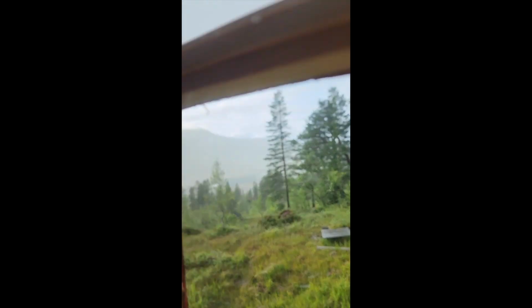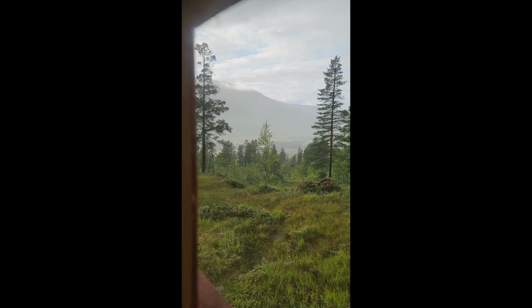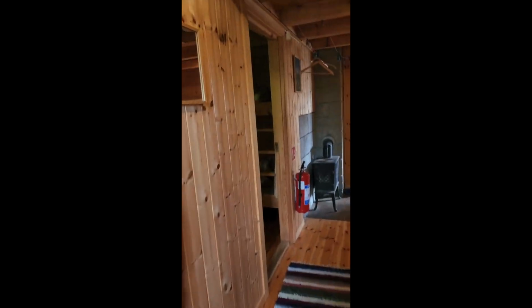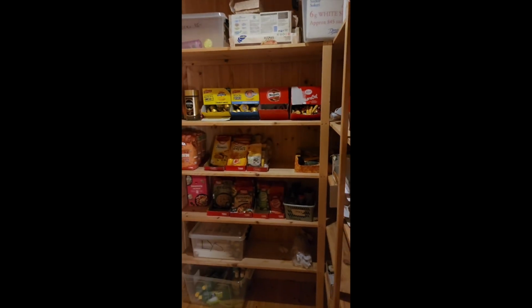This would be a great view if it had not been raining all day, but it's been raining all day. Oh yes, electric lights. And then up these steps, there's a little loft with some more bedrooms. This is pretty cool. This is the overflow space. And then from down the stairs, in other luxuries, a well-stocked provisions room. Lots of exciting things.